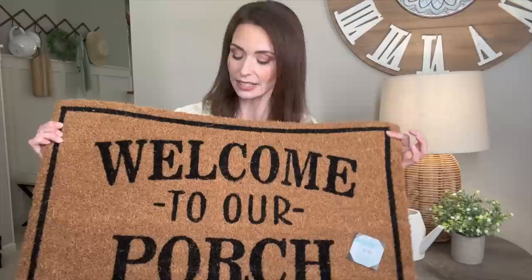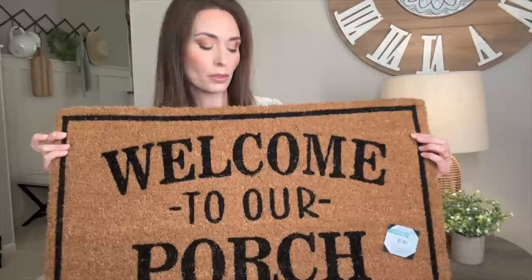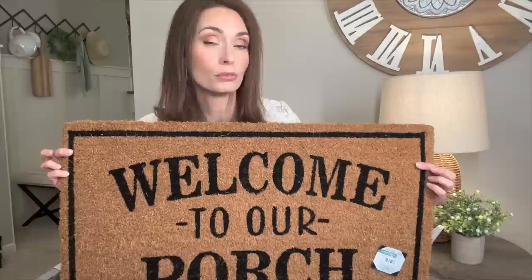So for our front door mat, which we'll layer on top, I thought this one was super cute, super neutral. Welcome to our porch. It can last all summer into fall if it, you know, withstands the elements and our dogs and dog hair. And at just under $15, I love the size. It's just a little bit smaller than some of the ones that I have seen, but I think that's perfect for layering on top of the scatter rug. And we don't have a ton of space in front of our front door, so this one will work perfectly.